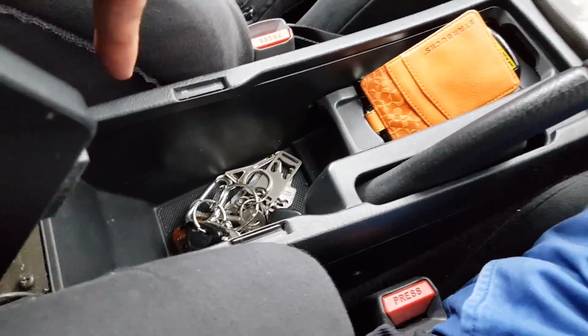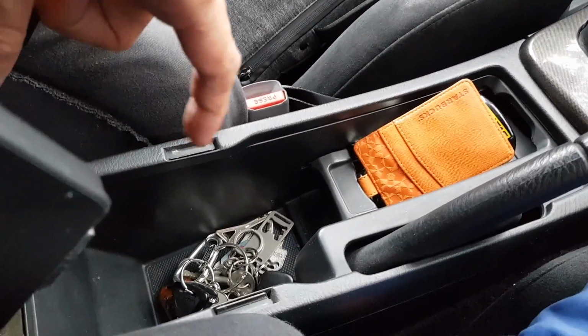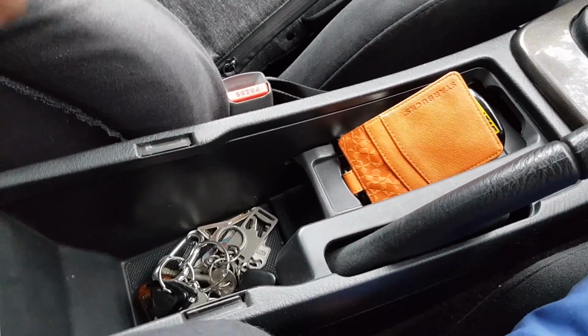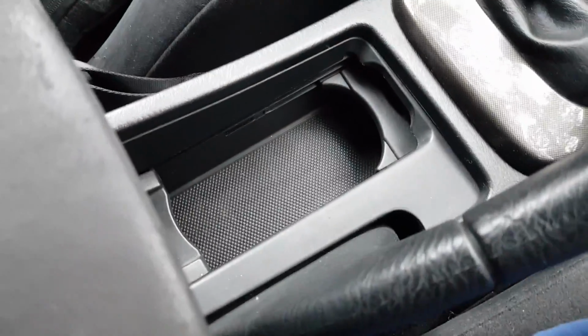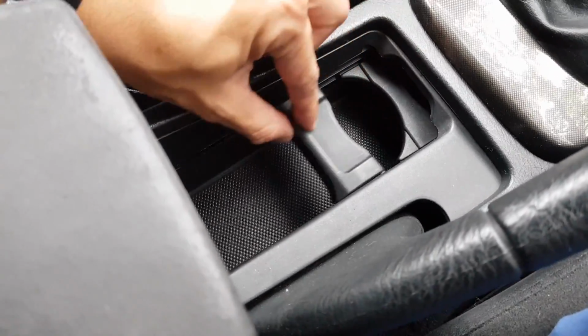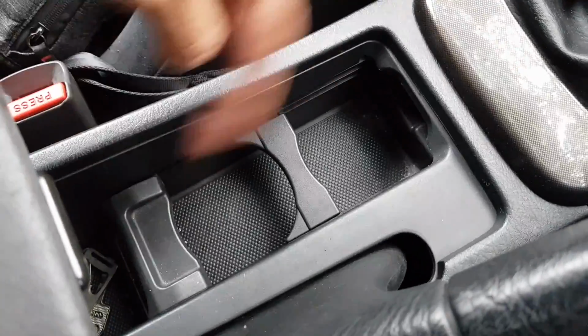Very spacious. As I mentioned, cars back then needed a compartment that could hold a few CDs. That was the criteria back then, because your only form of entertainment is CDs in your car. And here, even 20 years ago, Honda has done this. This gives you variable storage here.